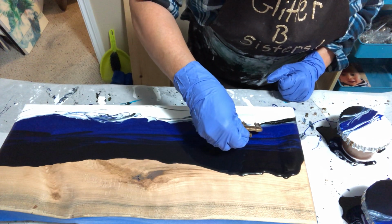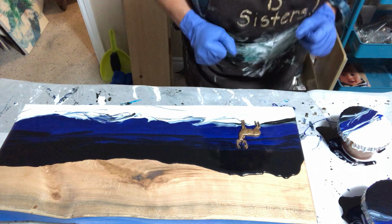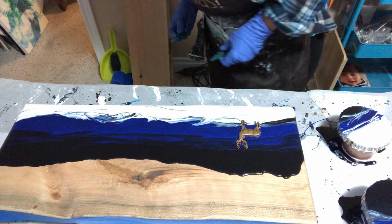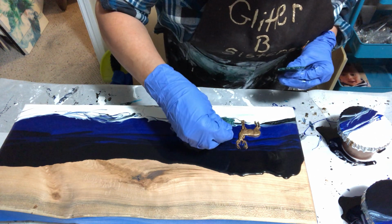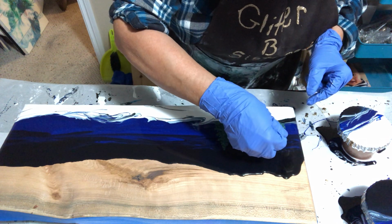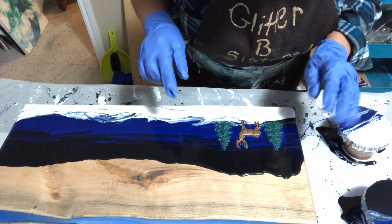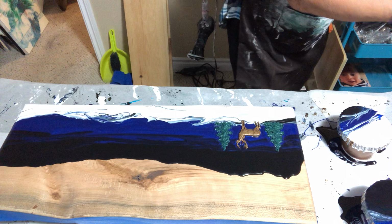a beautiful deer standing in the snow, just like on my other board. Different colored deer, different colored trees. And the trees will be same idea, 2 trees, 1 on each side of him, right?